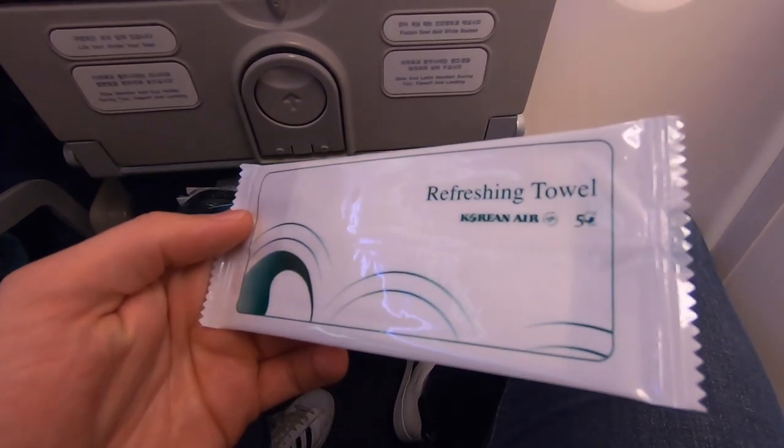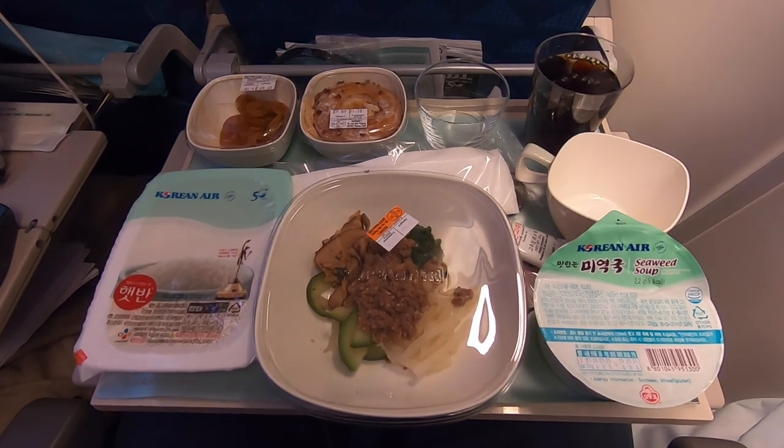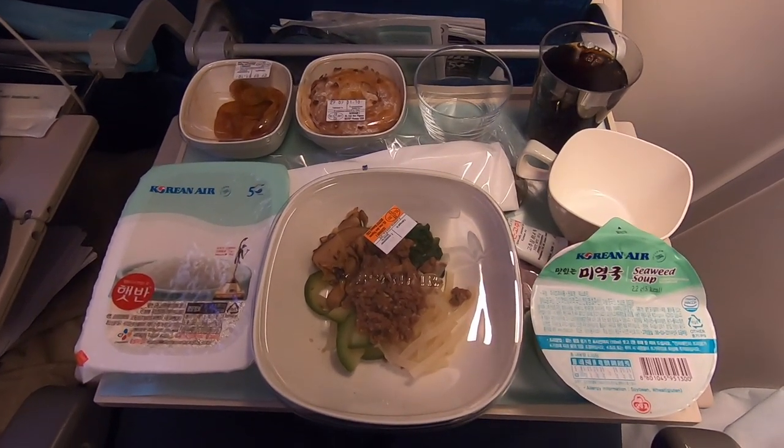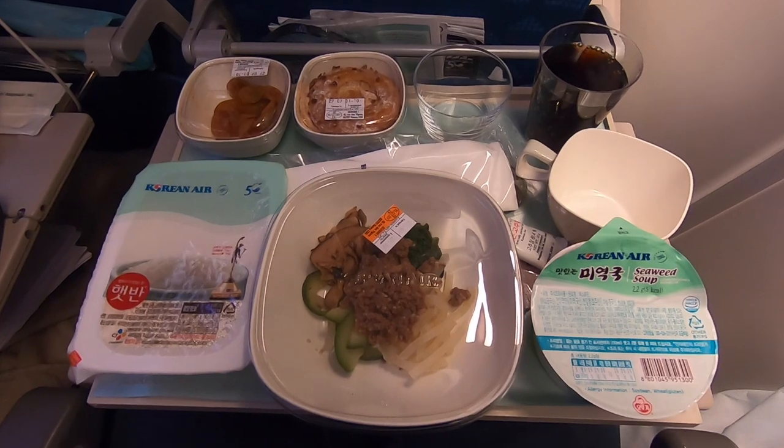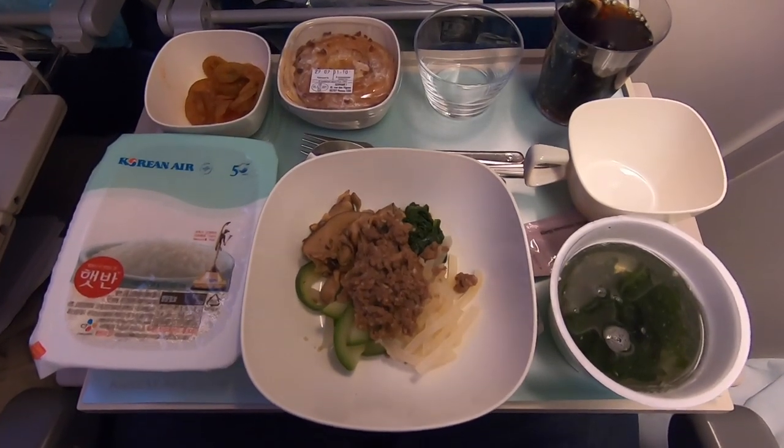For the main dish, three choices were available. I decided to go for the Korean meal, which was a bibimbap. And I didn't regret my choice. It was delicious, I had plenty of food, and it made me already feel like in Korea.